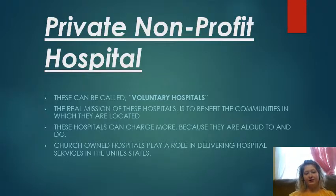The first type of hospital I'm going to talk about is the private nonprofit hospital. These hospitals can also be called voluntary hospitals. With these hospitals, the real mission is to benefit the communities in which they are located. They are owned by individuals, partnerships, or a corporation.